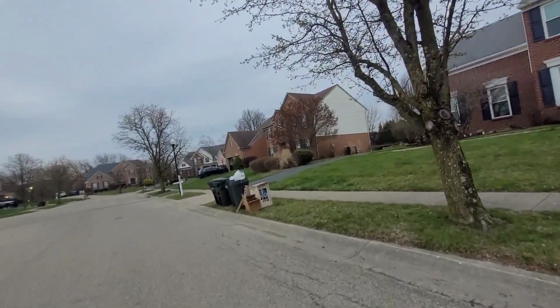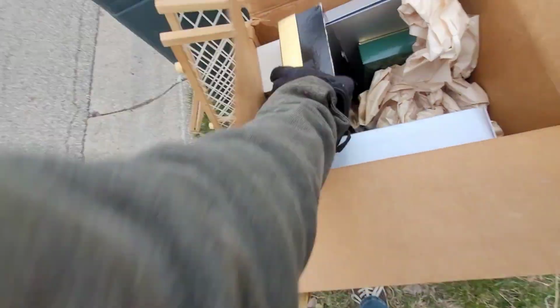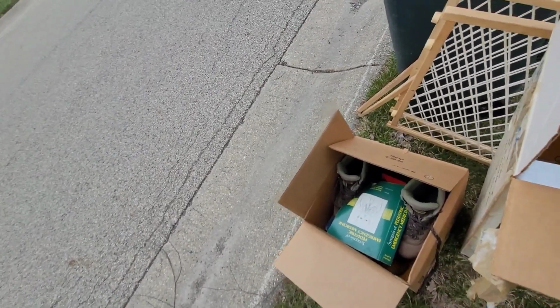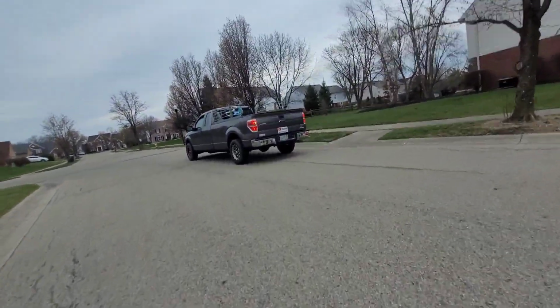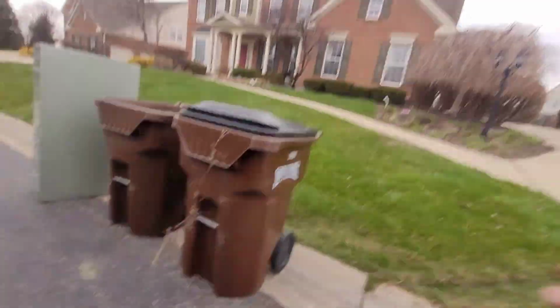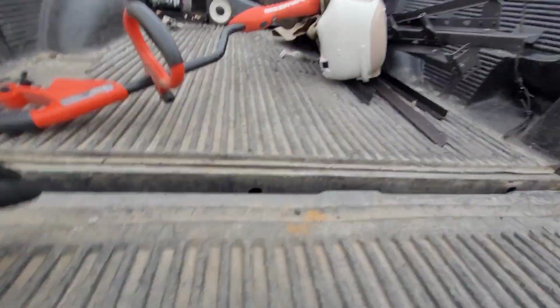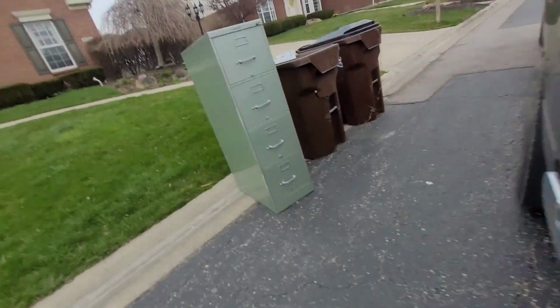Was there anything in there? I can't tell. Boots and books. I don't think we want any boots or any books. And it's all empty boxes. Okay, nothing we want. Man, the streets are empty this evening. Block these fine folks' driveway for just a second. I didn't even know the guy.